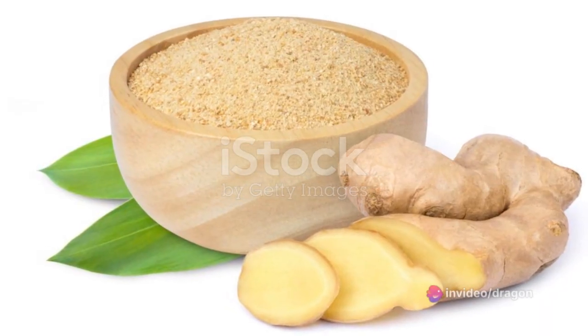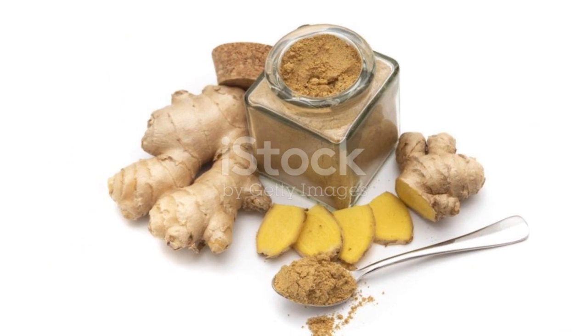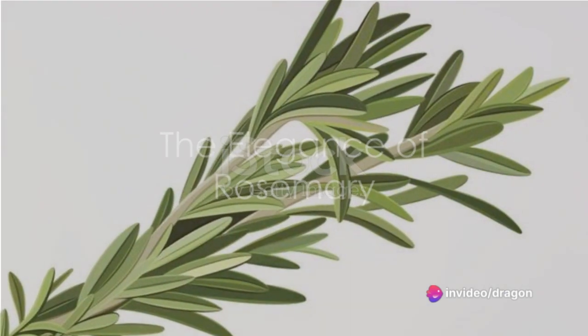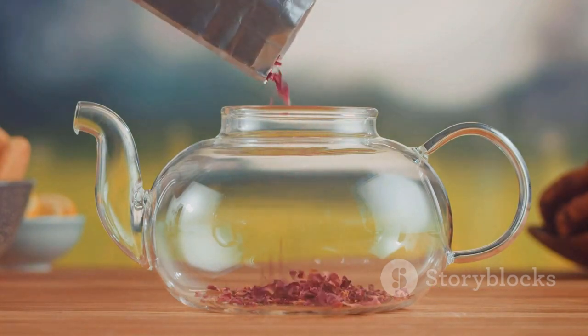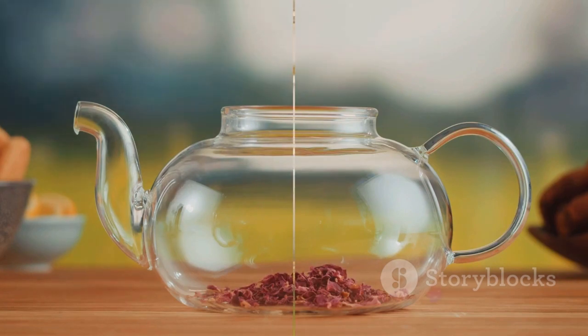The warm and spicy kick of ginger complements the tartness of hibiscus, creating a dynamic flavor profile that's both invigorating and comforting. Last but certainly not least, we have rosemary. This herb adds a touch of elegance to hibiscus infusions. Its earthy and aromatic notes enhance the overall complexity, making your drink a sophisticated and flavorful experience.